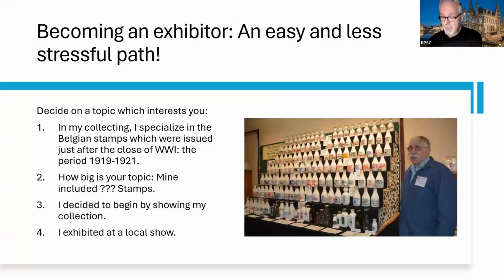Let me just go back for a second. That path is creating a display of a collection of things, and that's what I did. I took my stamps in the period that I specialized in, and I showed them. Not a lot of organization, not a lot to learn, but I wanted to get them in an exhibit, so I created a collection that I mounted.